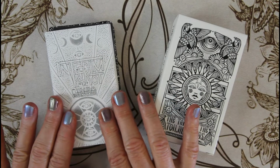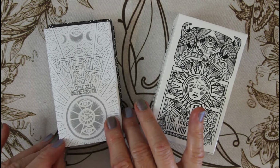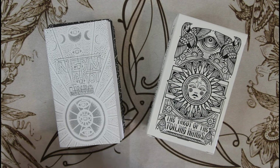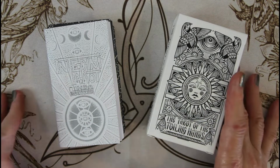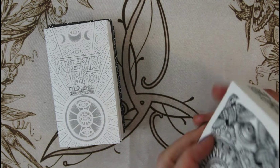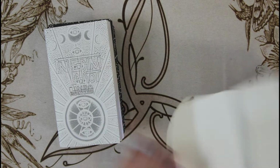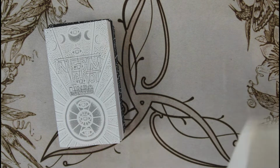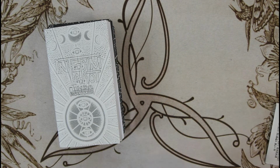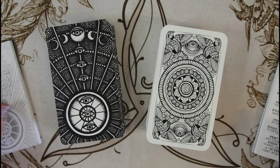The copy of the Interim Tarot I got did not come in a nice box. I think it came in a semi-flimsy tuck box. I don't keep it in there, I keep it in a bag. Tarot of Toiling Hands comes in a very nice tuck box, the kind that folds back, with the thumb cut out. They both come with some kind of a guide. These are the backs of both of them.